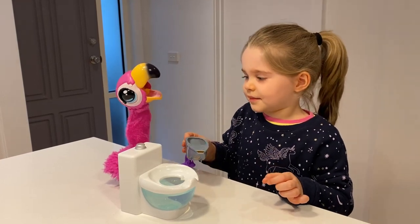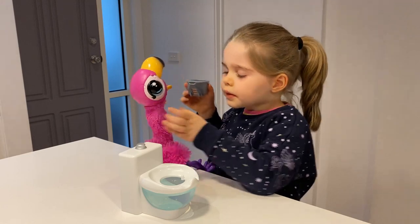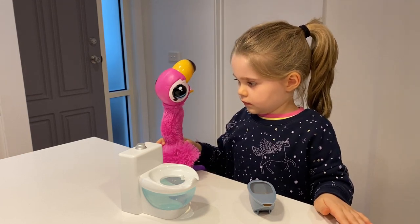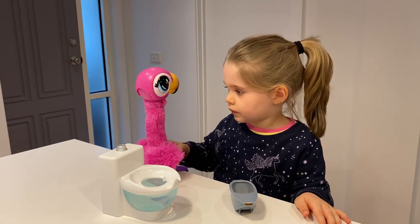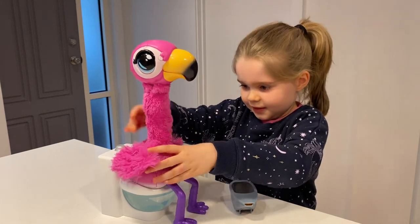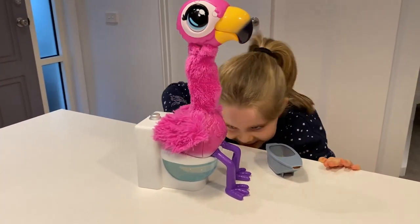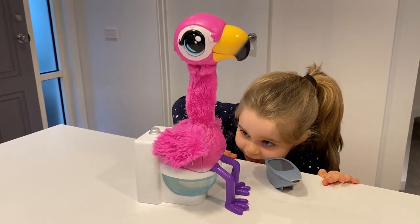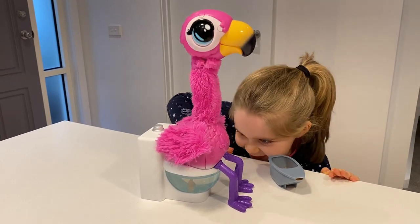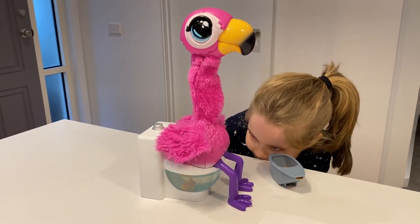Okay, let's feed it. It's talking. Eating. Look at its neck moving while it's eating. It's pushing. There it goes. Whoa. It's going. Whoa. Whoa. Let me get a close up of that poo.